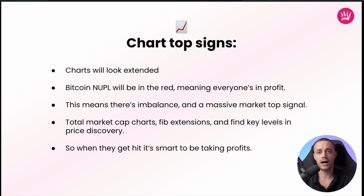Some chart top signs, all right, using TA again. So at the top, the charts will look ridiculous, overextended to the right, parabolic. It's not that hard to spot a parabolic chart. They look ridiculous and extended. Also, the Bitcoin NUPL, it will be in the red, meaning that everyone is in profit. This means there's a massive imbalance and it's a massive market top signal, because when everyone's in profit, the pendulum has swung so far one way, it will swing back the other way. And usually price will drop. That's a market top sign.